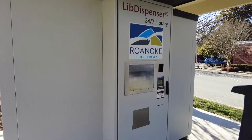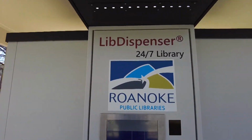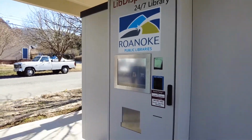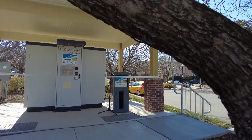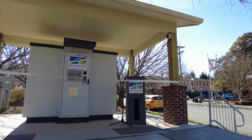Well, the concept of an EBranch is it's a service point in an underserved area or an area where folks are wanting service. So this has been in our capital plan for 15 years, so we're really excited to open this EBranch in South Roanoke. An EBranch basically will provide services either with lockers, in this case the books are on site in the unit, and a book drop, both drive-up and walk-up book drops.